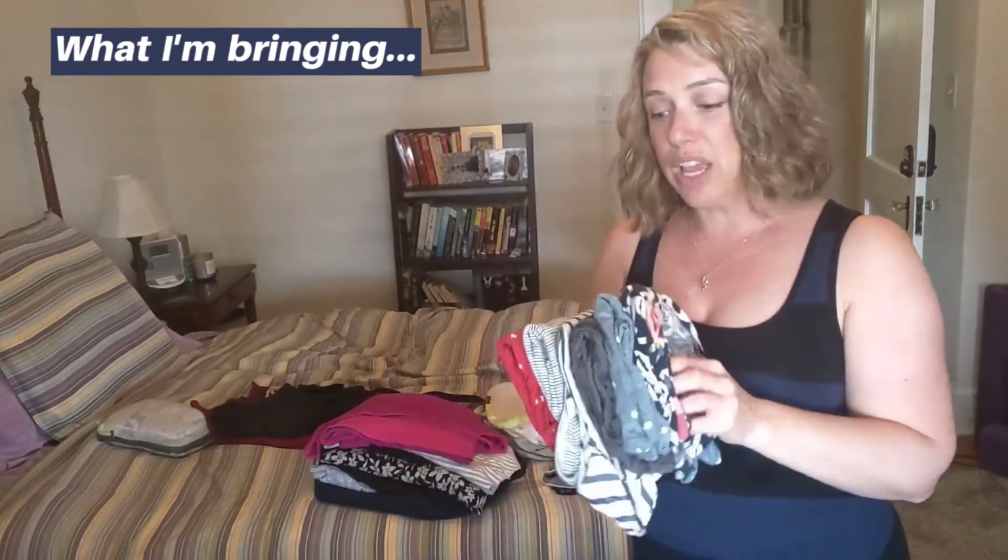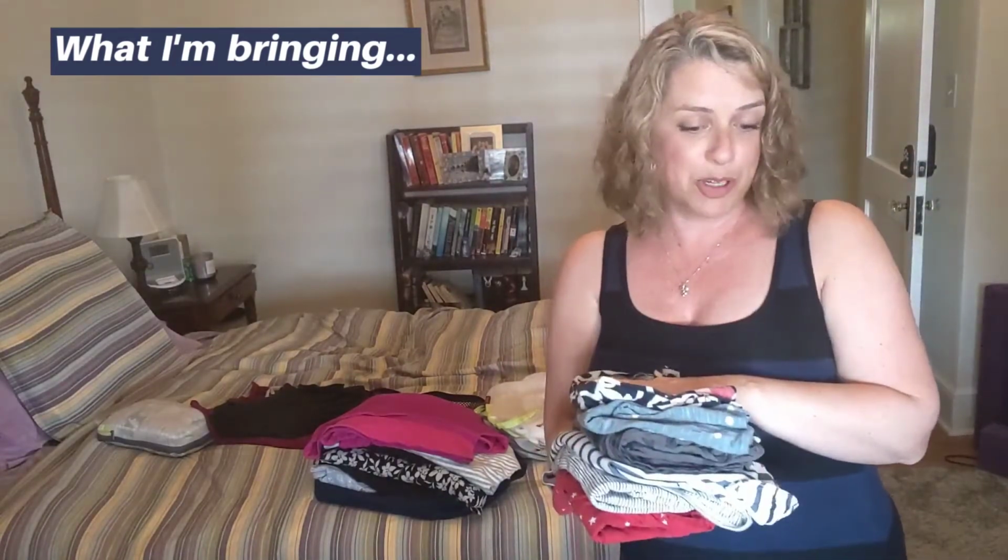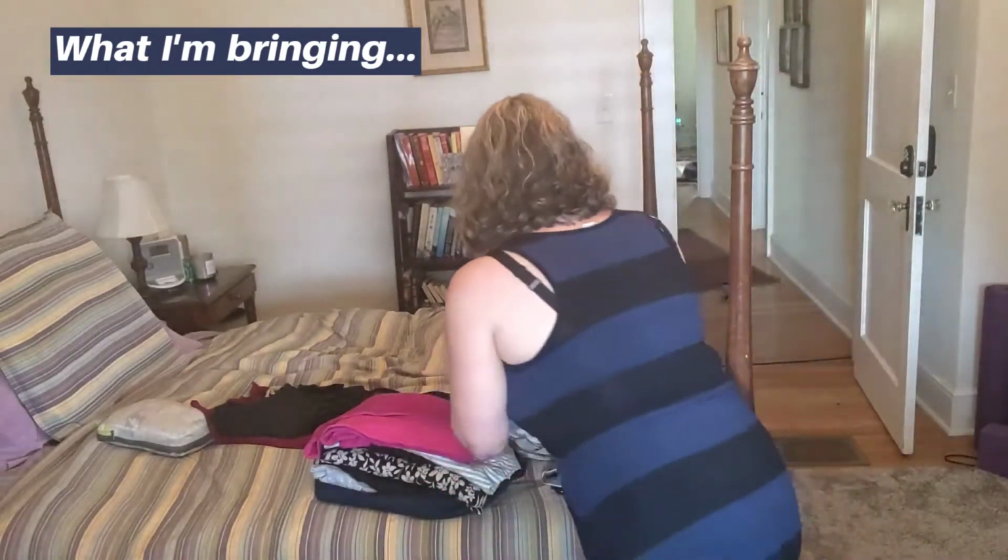But these are lightweight. I have some sleeveless options. I have a sort of patriotic option because we're going to be sailing over Memorial Day. And so these are just good for touring around. Now, again, like I said, it's going to be hot, but I don't know this ship, and we're going to be eating in a dining room. And so I'm assuming the dining room is going to be pretty chilly.